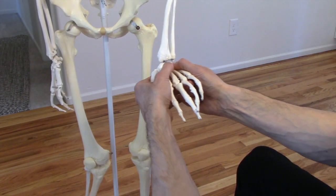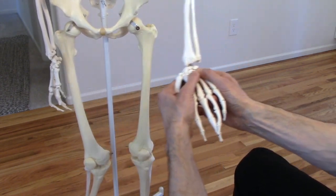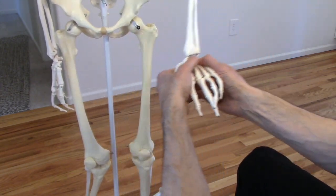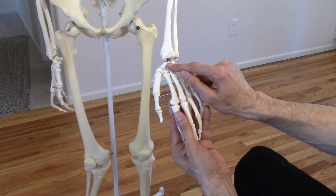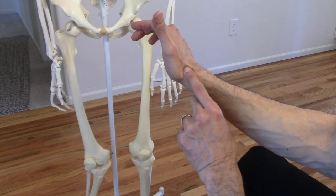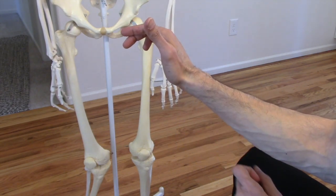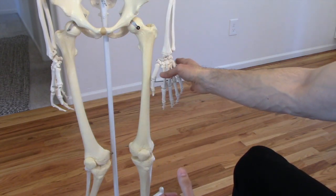Then once I've established extension, I'm going to work on a little bit of radial deviation and ulnar deviation, just trying to get that bone to move a little bit better. Next one we're after is the scaphoid. It's easy to find the scaphoid. The scaphoid makes up the bottom of the anatomical snuff box. So have them lift their thumb up, and you'll see a nice little square right there. Let them relax, and that's the scaphoid right at the bottom.